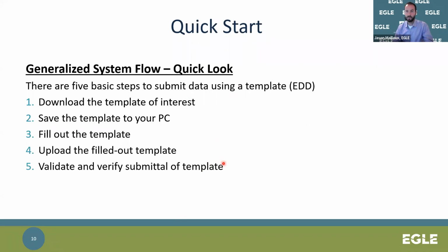there's a general flow to how this all works. And it's, you download your template of interest. So we have those 4 different EDDs. You save it, you fill it out, you upload it, and you validate and submit it. So the general flow for any EDD, those are the simplest steps that you can possibly take that would get you from point A to point B.